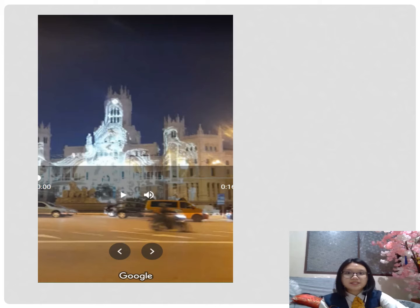The outside of the building is often decorated with lights to celebrate holidays in Madrid like Christmas.